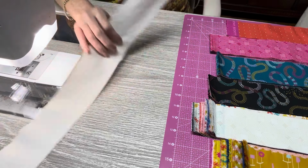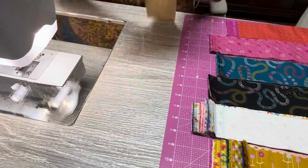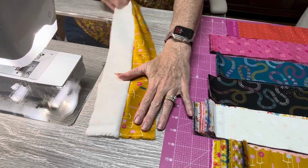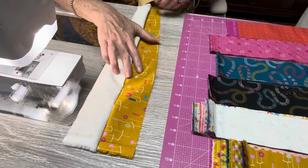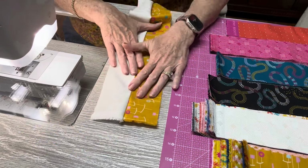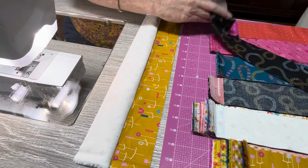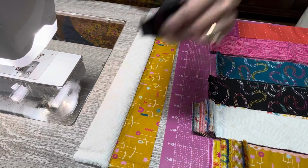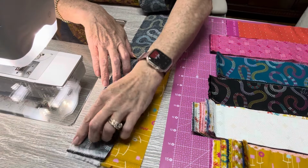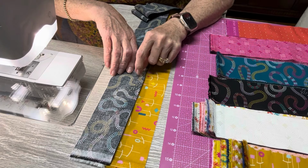When I get to the end, it's going to look like this, and I'm going to iron it open. But I am just going to wait till I get all these 6 sewn together before I iron them, because you all know I can't stand ironing. But I'm going to do it. So I'm going to take another one, line it up on one side and sew it down this line. I'm going to keep going until I've got 6 different prints sewn together.